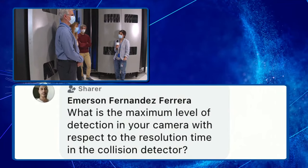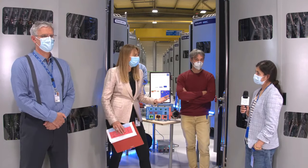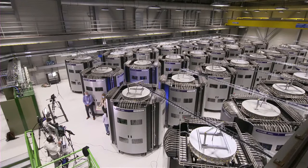What I can add is that the detectors, in particular at the LHC, compared to cameras, are super fast. Yes. Because they can take 40 million images per second. Yes. And nowhere else in the world can do that.